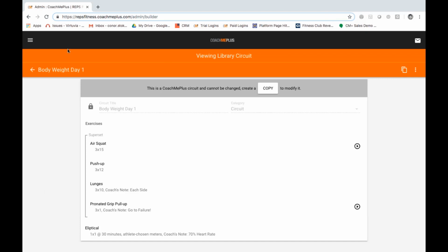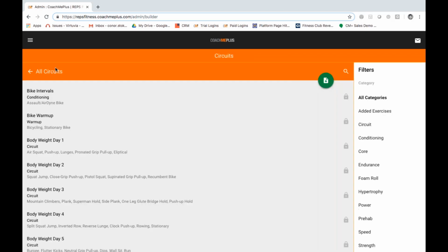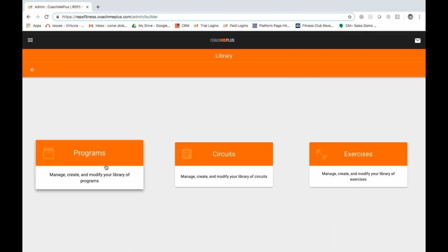So that's available right in here. You can add in as many as you'd like, and then use that over and over again. Makes it really easy just to quickly develop a workout day for one client, for a group of clients all at once.